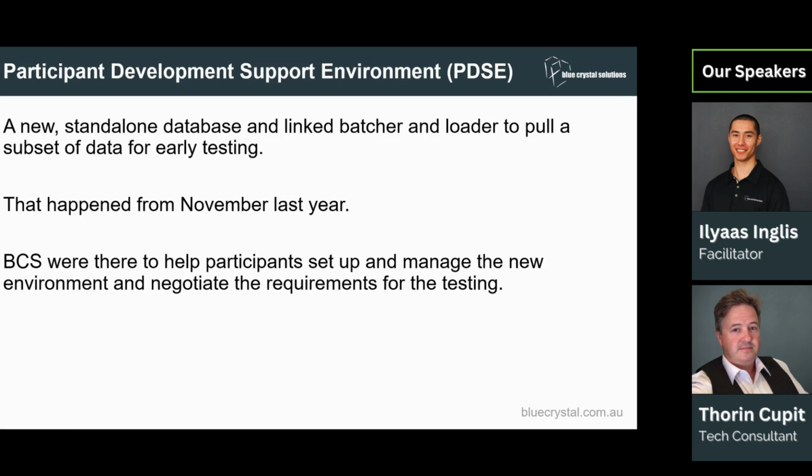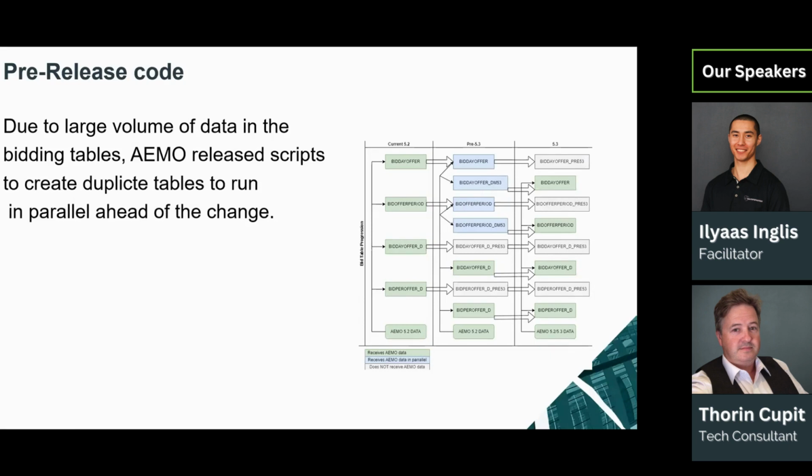Yeah. So fortunately, AEMO responded to this by releasing some pre-release code that created duplicate tables, which would run in parallel for a period of time prior to the actual release. So if the client enacted these tables 3 months before the release, they would then have 3 months worth of legacy data set to go, and they wouldn't experience any outage come the actual cutover. Unfortunately, that means that all those modifications I talked about before that we have to do for the release scripts, we now have to do for the pre-release scripts, effectively doubling the workload without even considering the PDSE work involved in that.